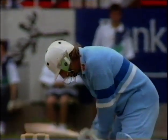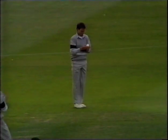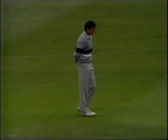Well, we are underway now. Botham's going to face. Chris Cairns to bowl first for New Zealand. Danny Morrison's not here today. Cairns with the first ball of the match. And it's fielded in the gully by Ken Rutherford. The fielding restrictions in force for the first 12 overs.